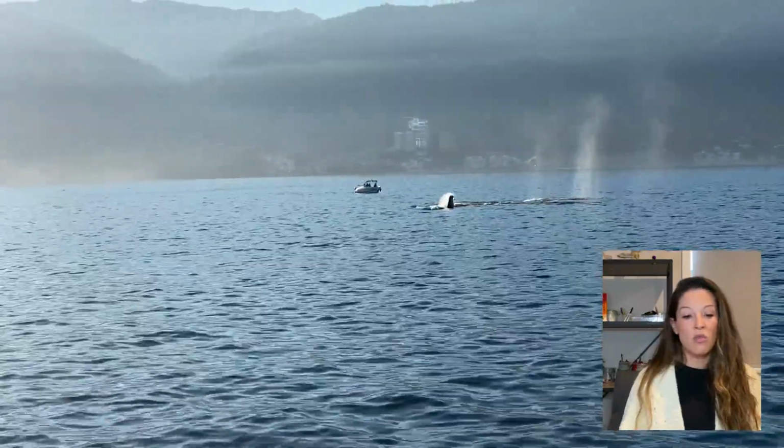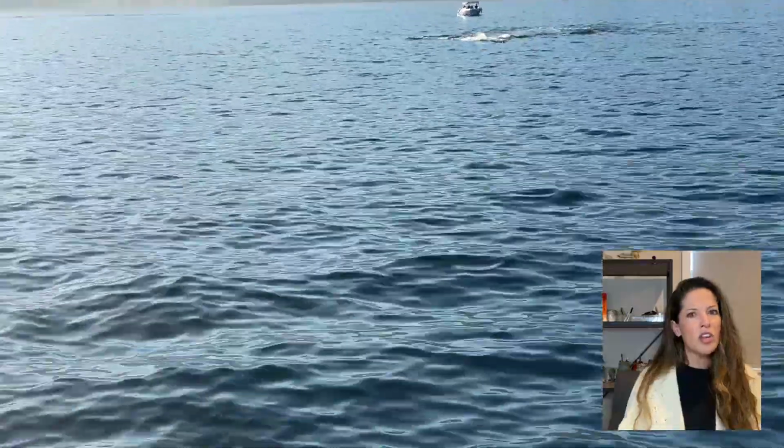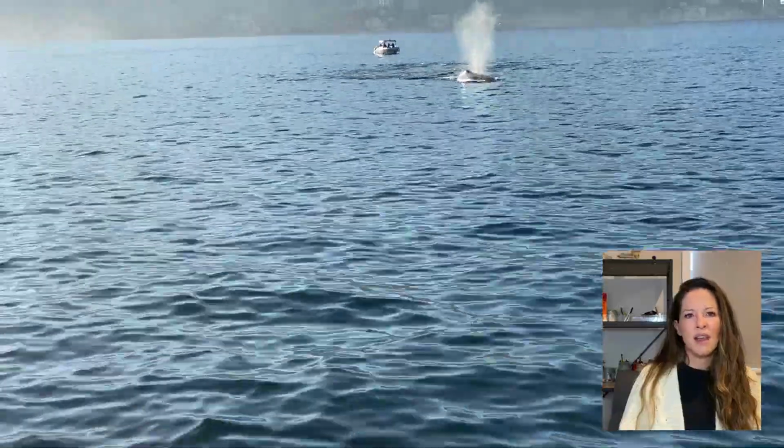When you get onto the boat, which we boarded around 8 o'clock, they're pretty much on time with everything. So we boarded the boat. They do have juice and breakfasty things there.